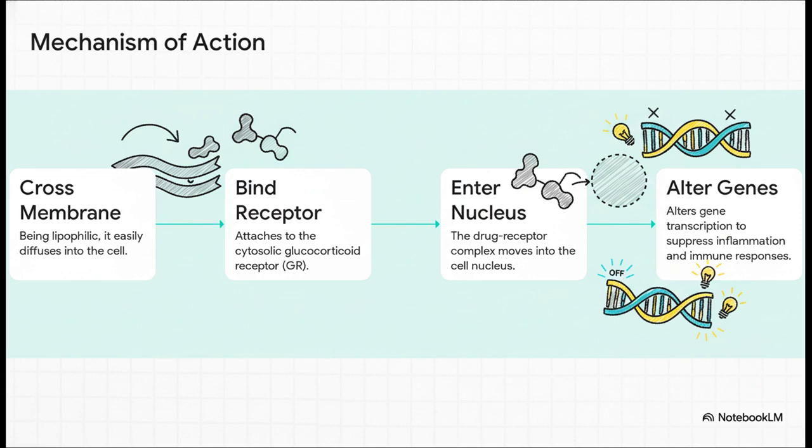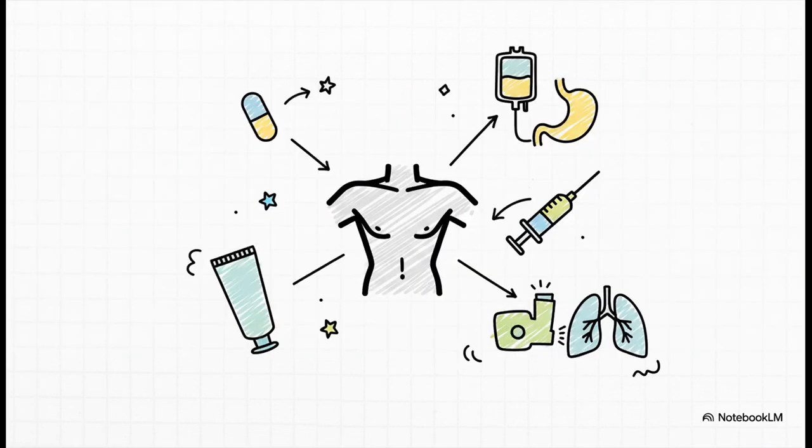Because dexamethasone is lipophilic, which just means fat-loving, it can slip right through the cell membrane like it has a VIP pass. Once inside, it finds its dance partner, the glucocorticoid receptor. They bind together, and this new power couple travels right into the cell's nucleus, the main control center. There, it gets right to work on the DNA, basically flipping switches on our genes to tell them, hey, stop making all those inflammatory chemicals. It's literally shutting down inflammation at the genetic source. Super powerful stuff.